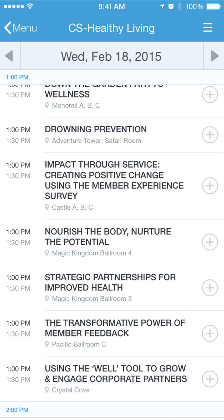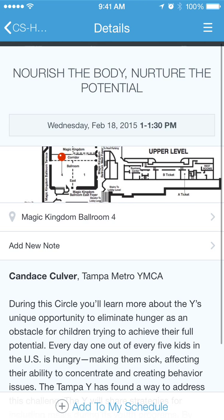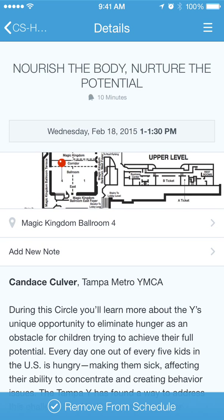Nourish the body, nurture the potential at 1 to 1:30. There it is. Information's there. The map's there of where it's located, and you can even add that to your schedule and set a reminder.